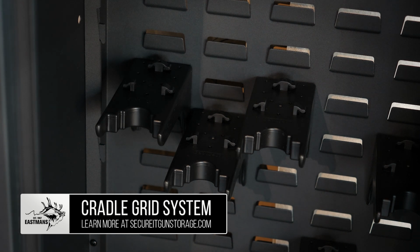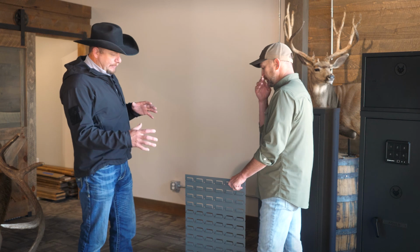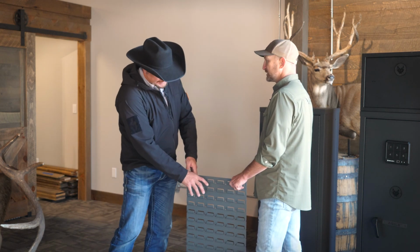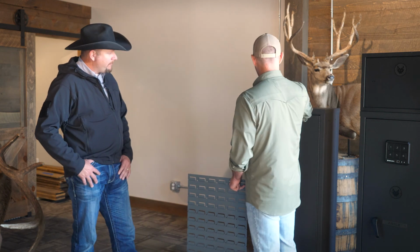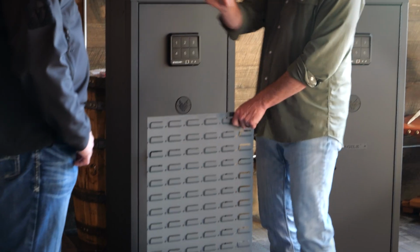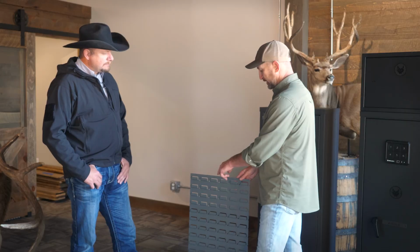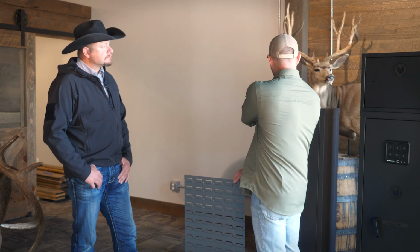You talk about accessories. What do accessories mean? Because I know you have bins and you have things that attach to this. This is kind of like metal MOLLE. Right, and so this cradle grid is in all of our systems, with the exception of some of the smaller fast boxes, but it's even in some of them. So it's interchangeable, whether you want a gun wall to show off some of your really cool stuff in your gun room, or to keep it in here.